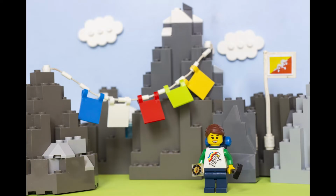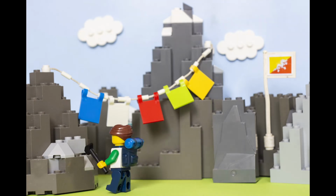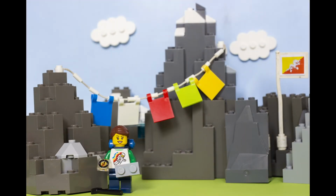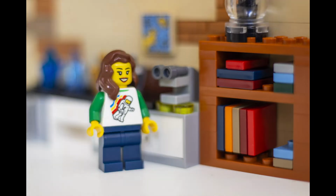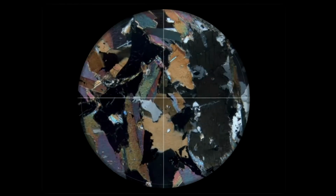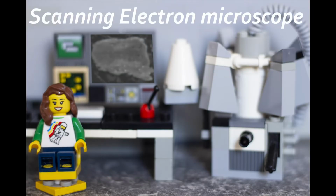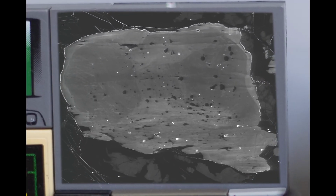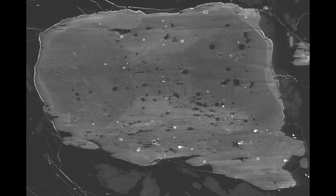During my PhD, I have been able to use a number of microscopes and microanalytical techniques in order to investigate mountains by looking at rocks I have collected in the Himalayas. Using a polarizing microscope, like the one invented by William Nicol, I have identified the minerals that make up the rocks based on how light interacts with the minerals as it shines through the microscope. Using a scanning electron microscope, I've utilised the phenomenon of cathodoluminescence to investigate the internal structure of the mineral kyanite, revealing complex variations within the crystal.